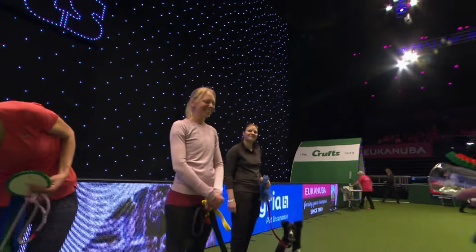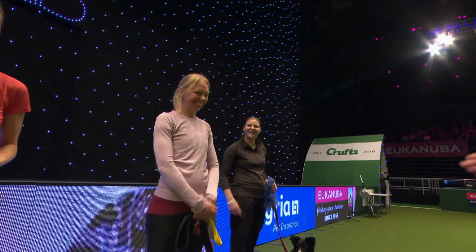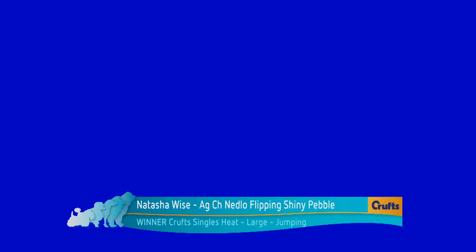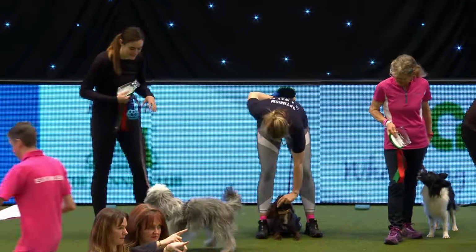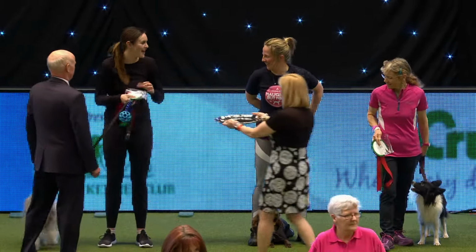Okay, and on to the large. The winner of the Crufts singles jumping round was Natasha Wise with agility champion Nedlow flipping Shiny Pebble. And the runner-up was Joe Gleed with agility champion Looky Looky, Ready or Not.